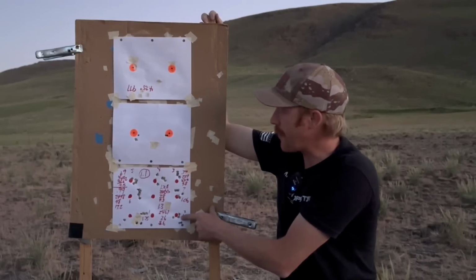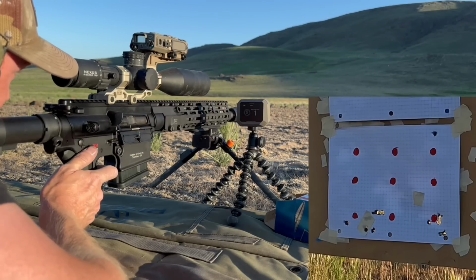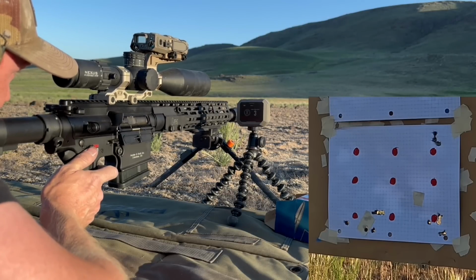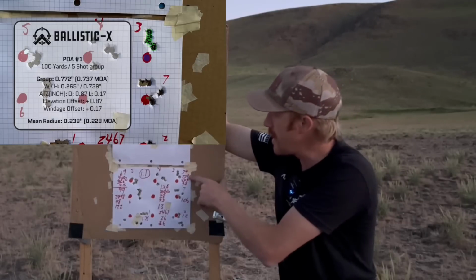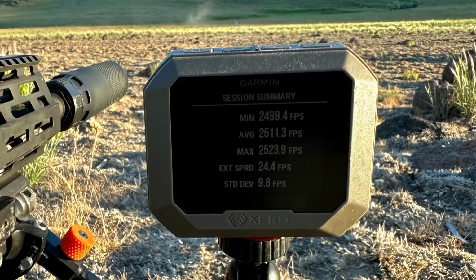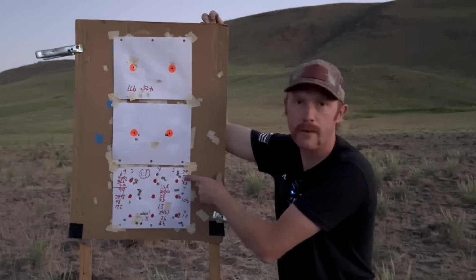Step back, after I fired my hand loads here and tweaked the zero, I moved up and fired 5 rounds of the Hornady American Gunner 155, and those landed here into a beautiful group. That group measures 0.74 MOA for a 5-round group, so potential with the lighter bullets. Average speed of 25.11, which in my opinion is slow for 155s. Extreme spread of 24.4 and an SD of 9.8. So this would be a pretty promising load, and it's priced pretty reasonable.